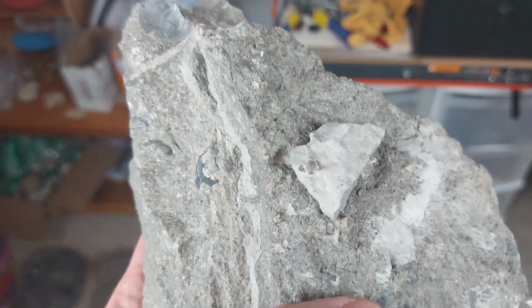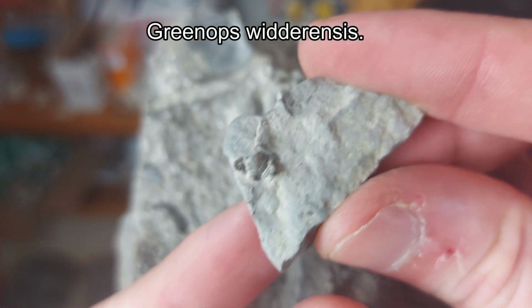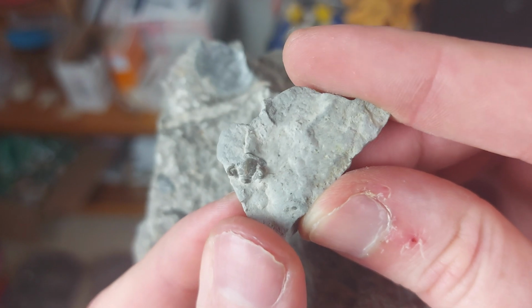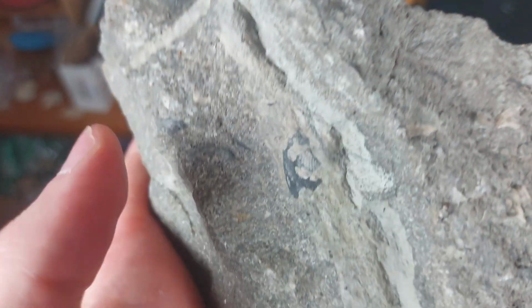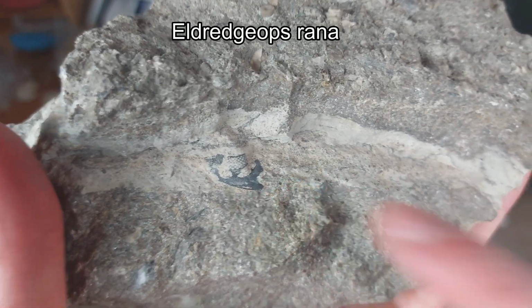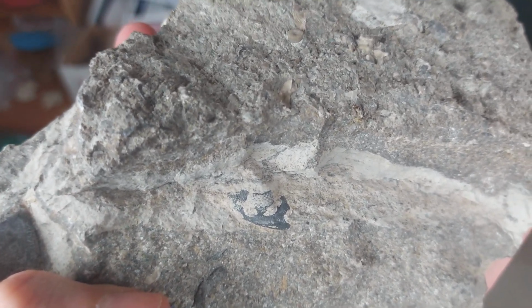Then I have these two guys. Smaller guy is a little tiny trilobite head. You can see the two eyes on either side. This would probably be the Eldredgeops rana, I believe. And then I've got a larger, partially exposed one. I don't know if there's more of him going on here because he's pretty buried in there, so I don't know if there's more of him in there.